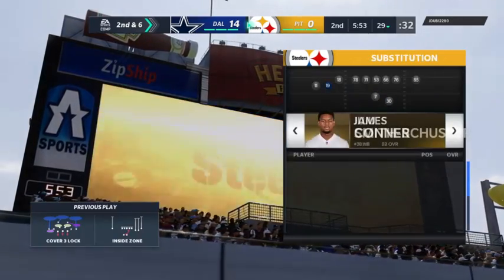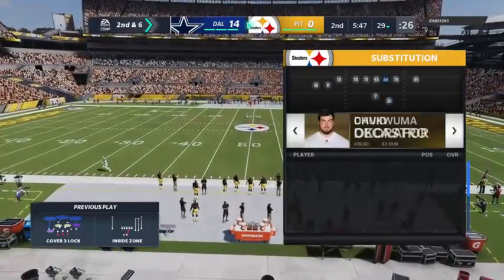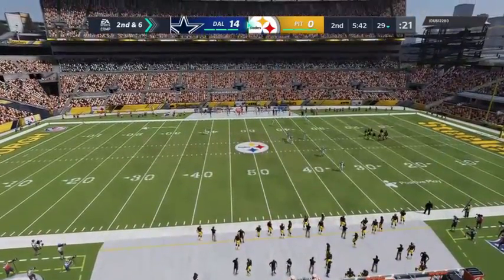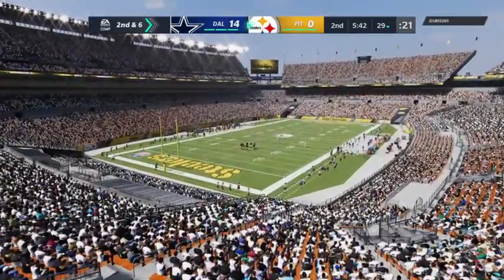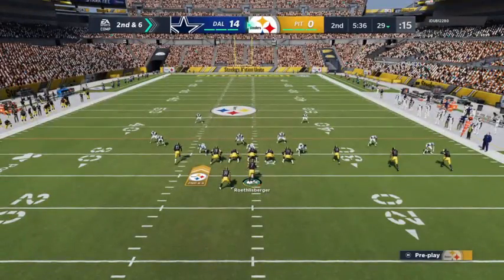So you can use that to set up your play action game, or you can come right back and continue to run the football, because as an offensive play caller, you're on schedule and feeling pretty good about your next couple of calls. Following the pickup of 4, here's 2nd and 6.